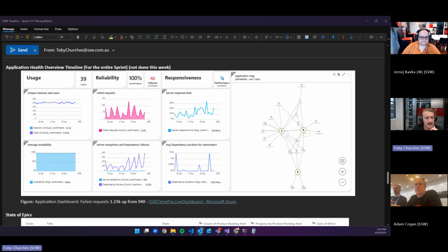Application health, we've had a little bit of a rise in failed requests. You can see a few peaks there. JK and I had a look into that earlier. It was a lot of 404s, something spamming random endpoints, so we're all good on that.